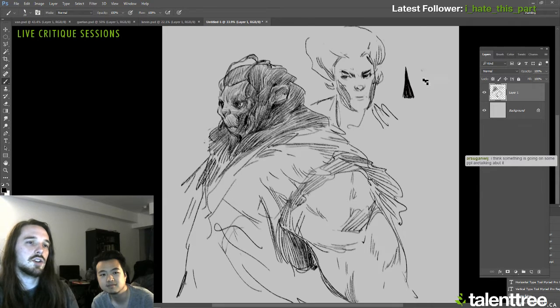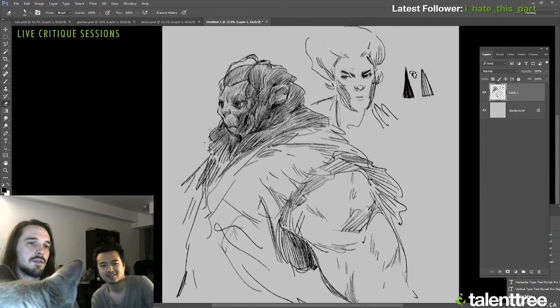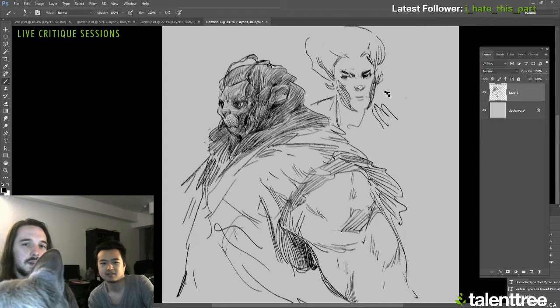For example, if you draw a shape like this and you fill it with a lot of hatching, and you draw another shape and you fill it with less hatching, even though they're both the same value, it feels like a different tone. And you can do that with the micro liners. You just space out your hatching more.